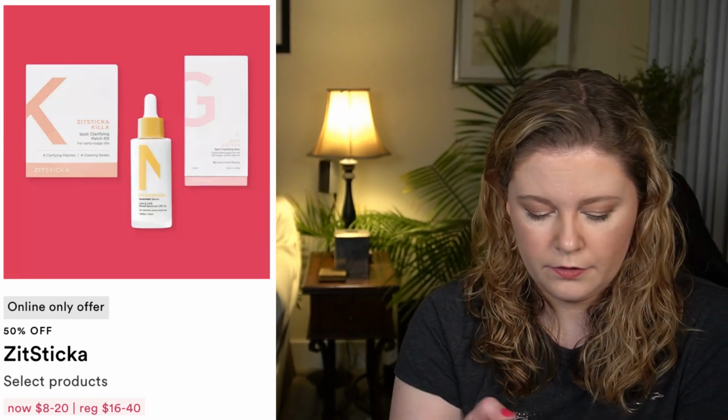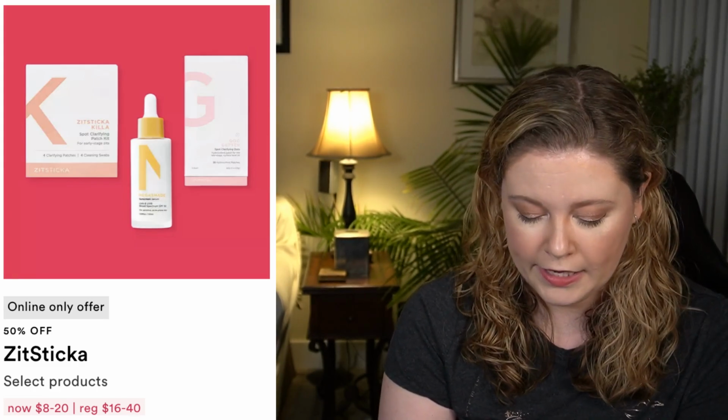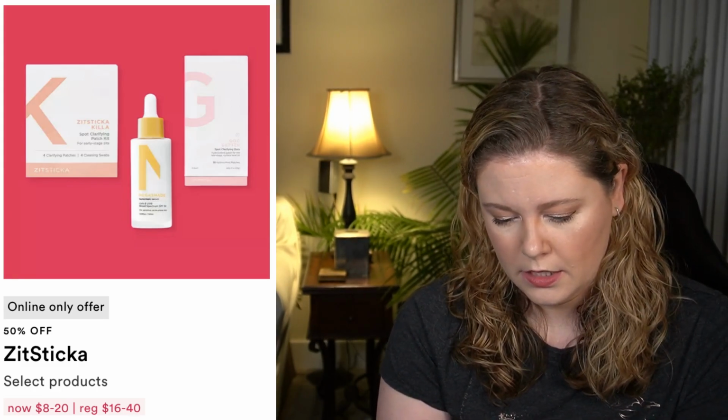I just recently picked up some of the Peace Out hydrocolloid patches. And then I think I also have some microdart patches from a different brand. I just wanted to see if these have some sort of active. So these do have salicylic acid, niacinamide, and tea tree oil in the hydrocolloid patches. So just be aware of that.